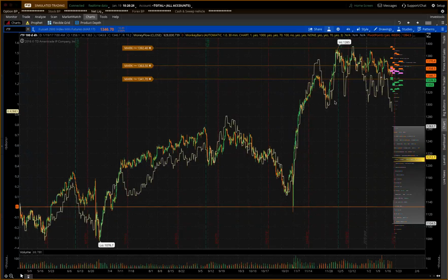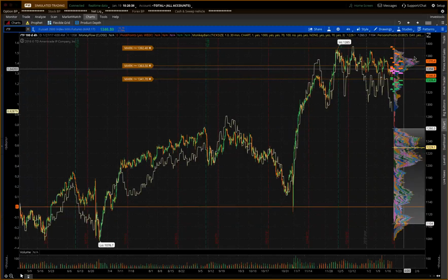Monkey bars. I need to fix it to tick. Make it all fuzzy, right, Kev? Apply. There we go. Look at that.